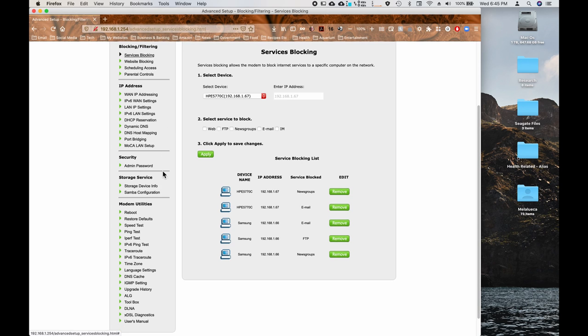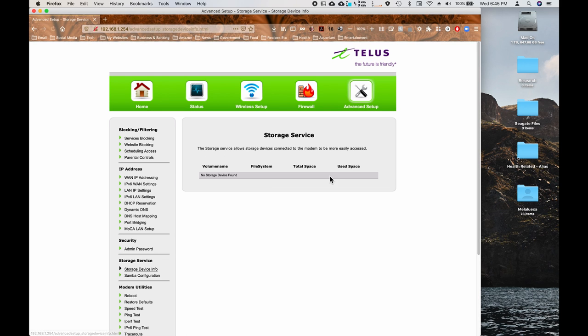Okay, now we're going to go take a look at storage device info. Now, the reason that I am going to this, now I don't have one, but this is for when you want to attach an external hard drive directly to your router/modem for other people to use in the house, so that you can have a central storage location for, say, music files or movies, for instance. You could take all of your digital movies and store them on there, and then any TV in the house that's a smart TV could access it through your wireless network.